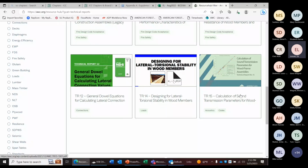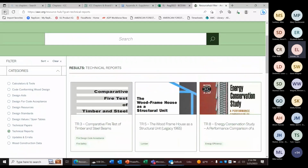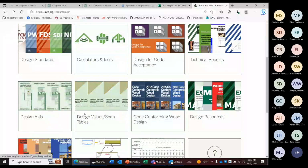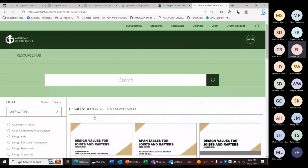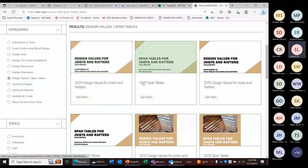So again, a lot of just odd topics, but I like to kind of walk you guys through this stuff just so a couple months down the road, when one of these situations pops up, you're like, oh yeah, I think there are some resources out there. I remember hearing something about that. We've got a bunch of design aids. Span tables are in here as well. So span tables for joists and rafters, the 2021 version of that, and then some older versions as well.